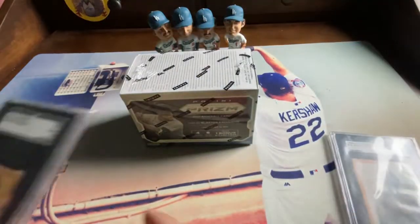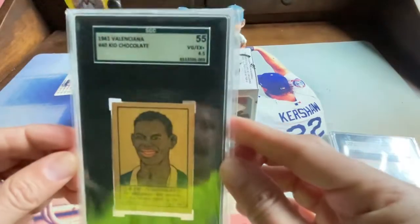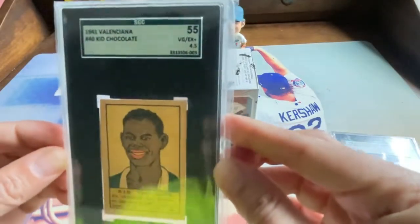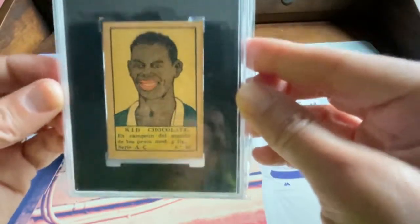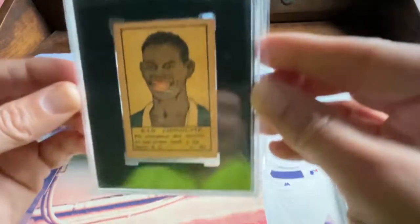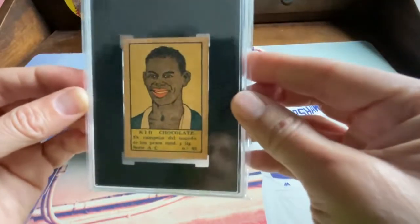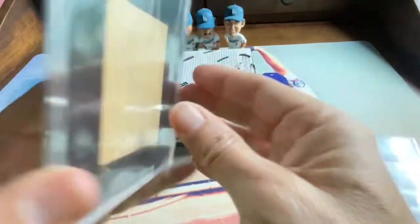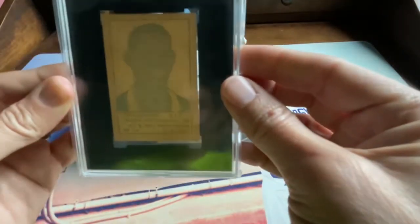And we also picked up this 1941 Valencia Kid Chocolate as well. Look at that beautiful card there. That's in 4.5. Very good. Excellent. Did someone paint that? Yeah, it looks like it's some kind of painting. It's a Spanish card. Blank back there. That's going into our boxing PC.